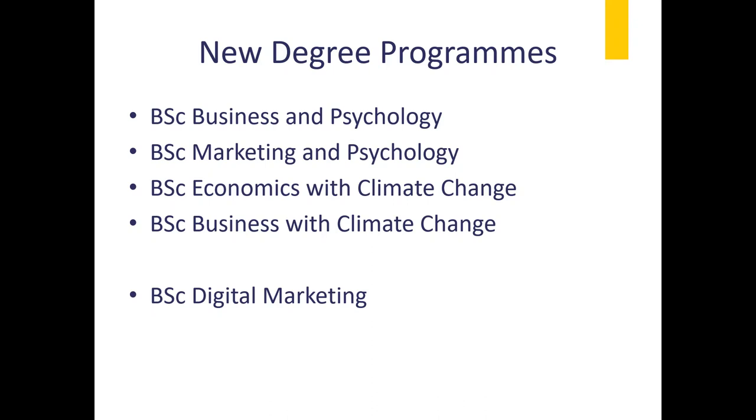And what we've seen is that we're a very environmentally aware organisation, and we can see where there's a direct association between climate change and business, and climate change and economics. What we're doing is adding a minor specialism to a straight single honours degree scheme to allow people to understand what the impacts of climate change and economics, or climate change and business, are.